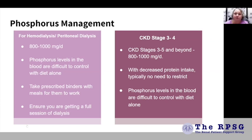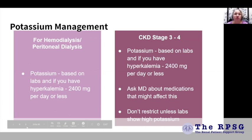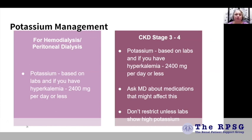And then for stage 3 and stage 4 and beyond, you would limit it if you were told by your doctor to limit it. But the important thing to know is that when you decrease your protein intake, say, down to 60 grams per day, protein kind of comes with phosphorus. They're kind of married together. So when you decrease your protein intake, you're decreasing your phosphorus just naturally. So it typically is not necessary to restrict until you get really close to stage 5. And again, phosphorus levels in the blood are difficult to control with diet alone. So if you have elevated levels, typically you're going to need to take a binder.